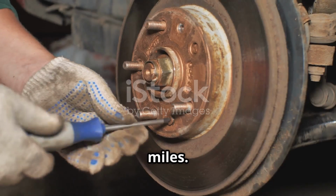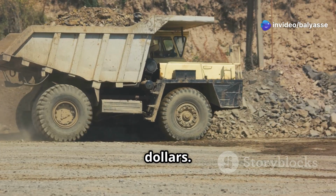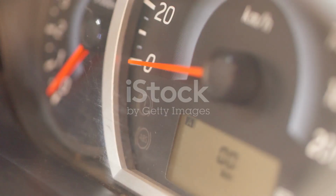0 to 50,000 miles. Brake wear, likelihood 10 to 15%. Repair cost $400 to $800. Heavy trucks eat brake pads and rotors, especially with towing. Check for squealing or vibrations when braking.